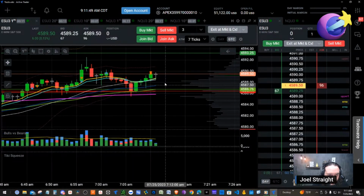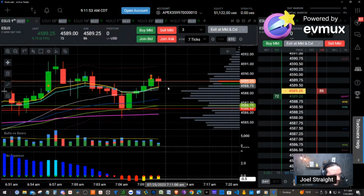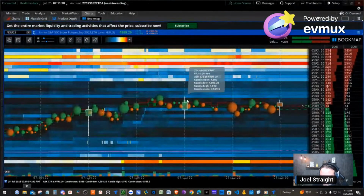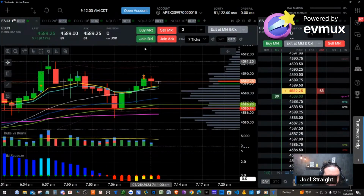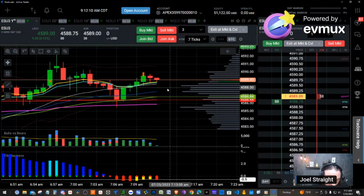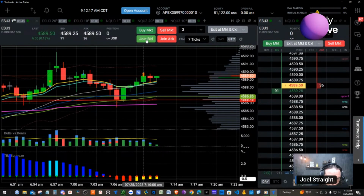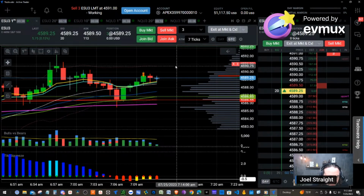This finally got this 1 minute crossover, and we got a red yellow. So I think we're going to have some opportunity right now, up to about 92. Let's see if we get a pullback. I would love a pullback to about 88.50. I'm going to join the bid here. Order filled. Join the bid at 89.25.